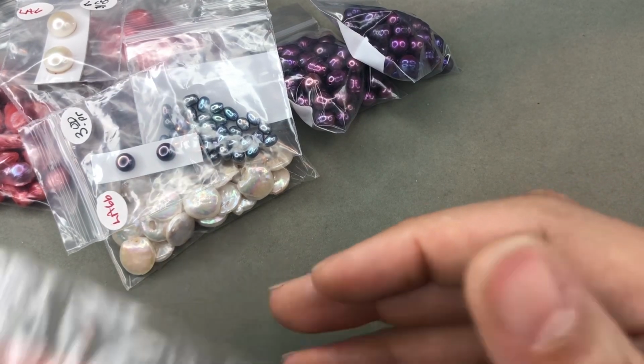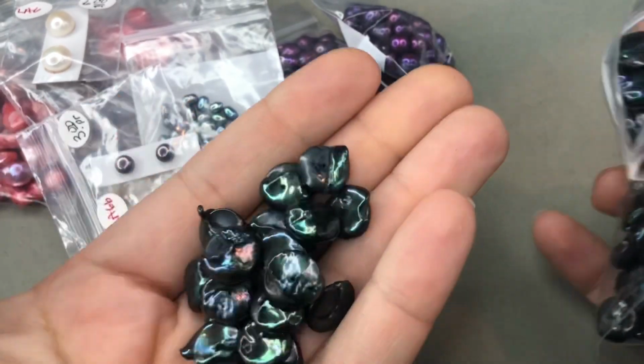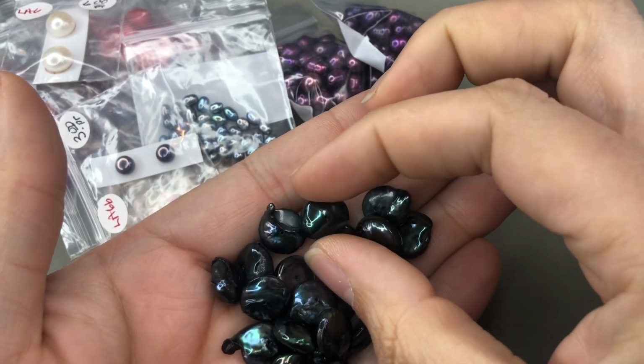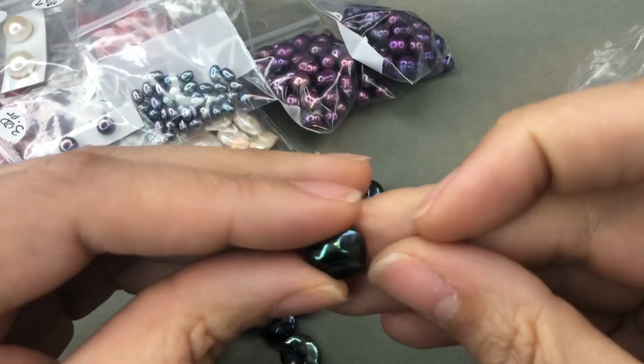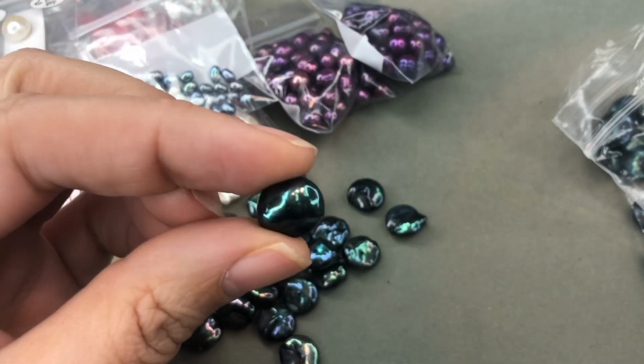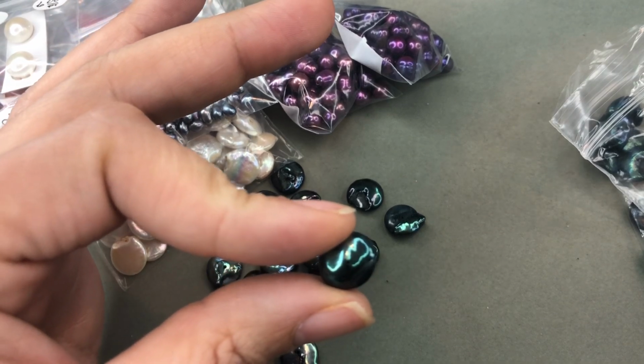We have some more coins, but in like a black, green. Yeah, these are more green. But these are drilled like Hishi beads. That's awesome. I'm trying to see if I have like a head pin or something. I have like nothing around me. But there's a million beads right next to me, but no head pins, no wire, nothing.